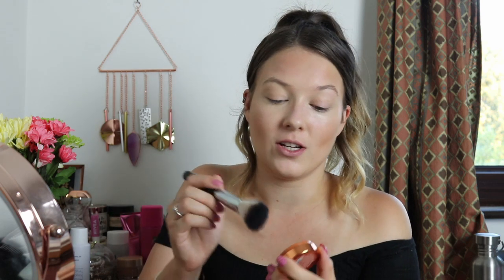Now I'm going to go in with the last EX1 product, but this is the EX1 blusher in the shade Natural Flush, and these blushers are all I will use normally for blusher. If I'm not doing a testing video or anything like that, these are the blushers that I use. I love them so much.